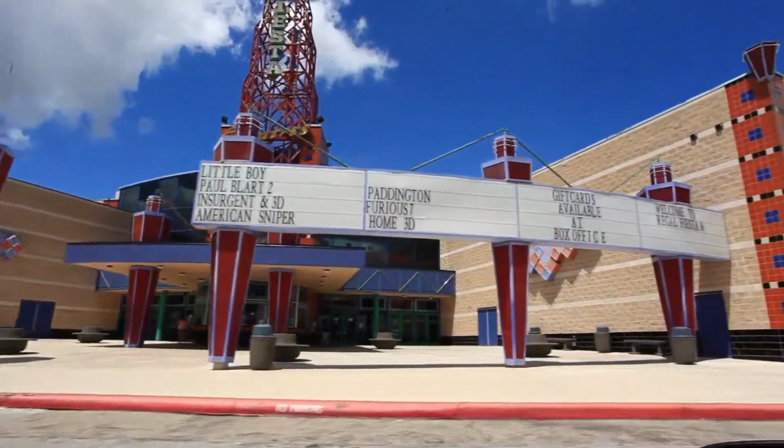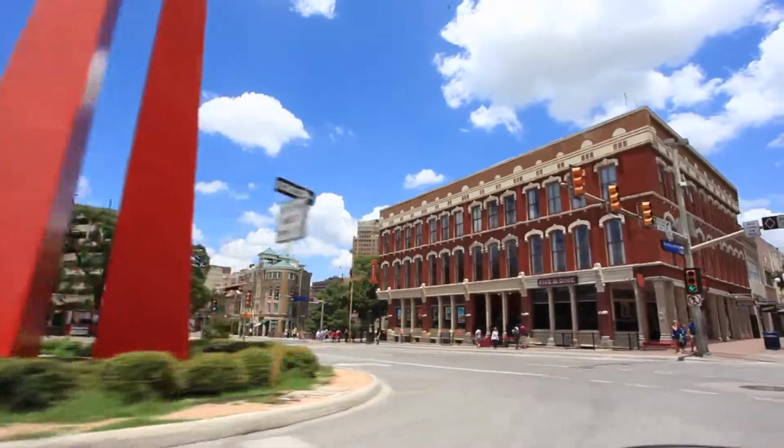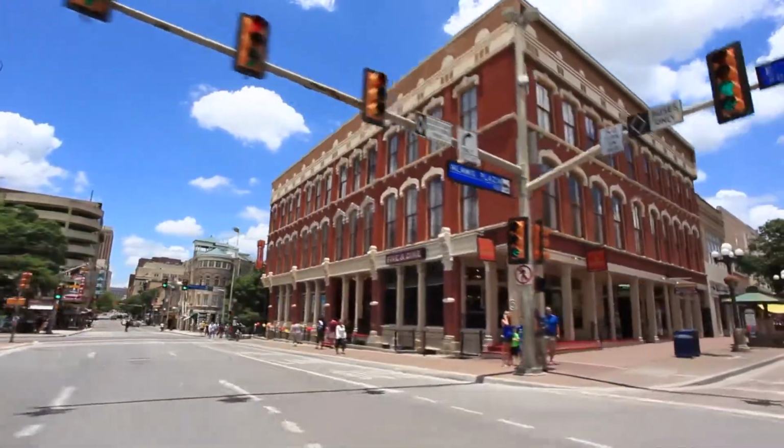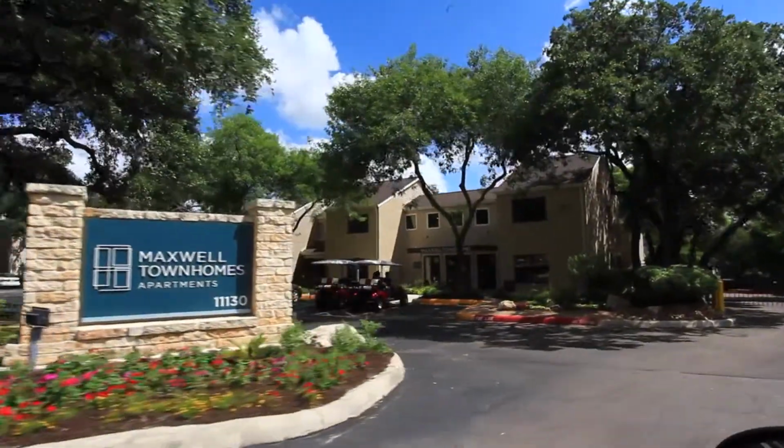Or you might prefer a fun evening downtown, shopping and dining at the popular San Antonio Riverwalk District. Either way, you'll be glad you made the choice to come home to Maxwell Townhomes.